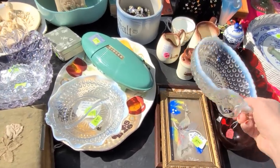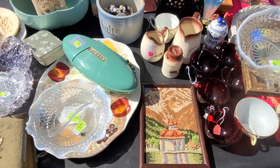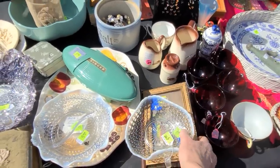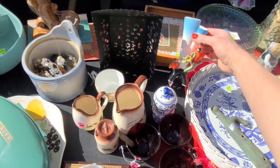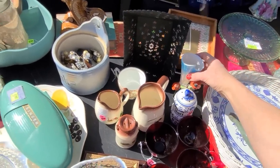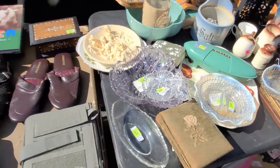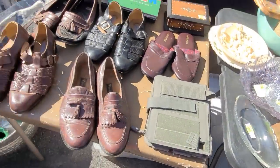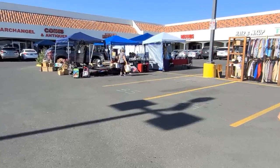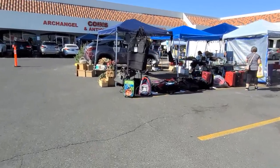Little moonstone pieces here. These are lovely. What's this guy? Wonder if this is... No, I think it's just a little Japanese piece, that. What else can we find? Oops, I'm knocking things over down here. Let's keep going. I want to explore every single booth with you.